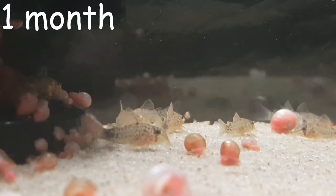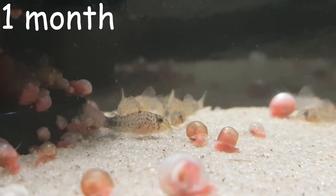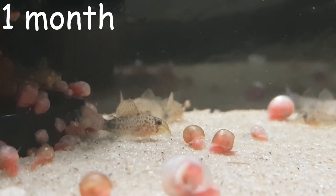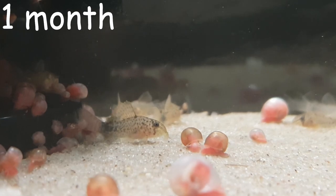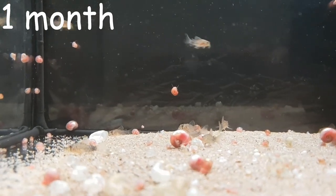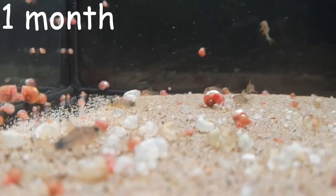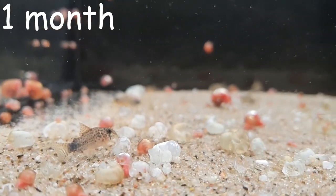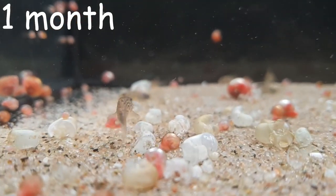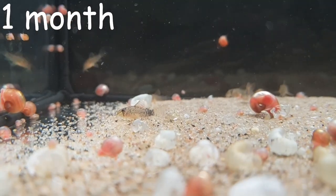Corydoras similis originates from Brazil, the state of Rondônia, in the vicinity of the city called Ariquemes in the Madeira River system. And they're a lineage 9 fish.